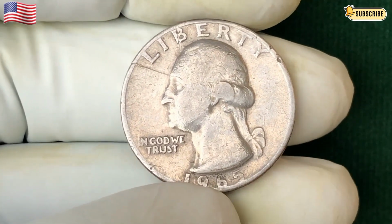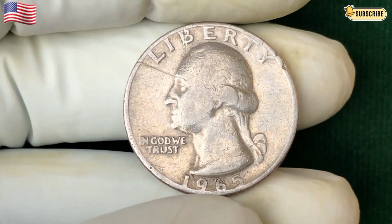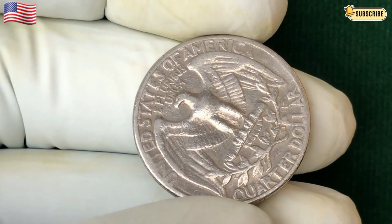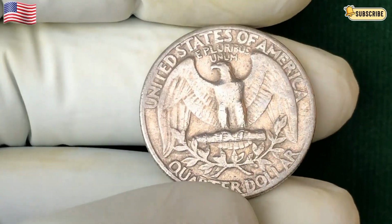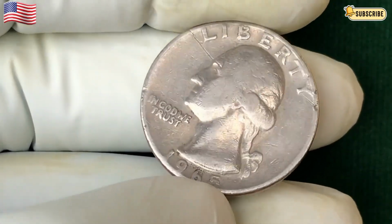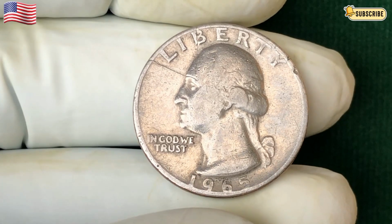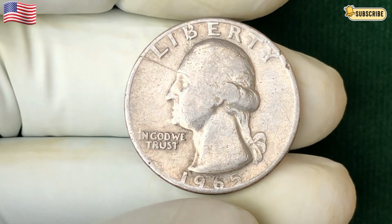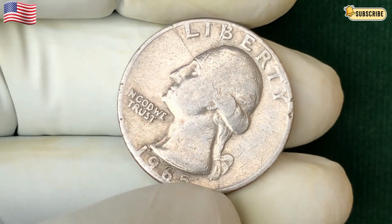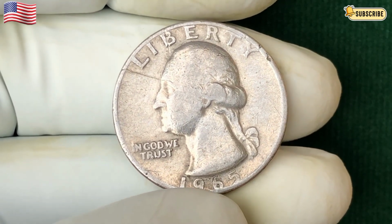However, even if your 1965 quarter doesn't have a minting error, there are still ways it could be worth more than the typical value. For example, uncirculated versions of the coin, or those in pristine condition, are highly sought after by collectors. Over the years, many of these coins were used in everyday transactions and became worn down by circulation, so finding a 1965 quarter in near-perfect condition is rare. If you happen to have one of these gems tucked away, you could be looking at a coin worth far more than the typical quarter.